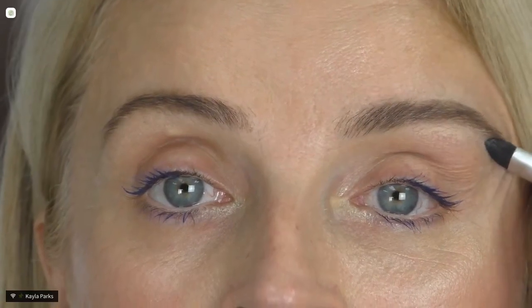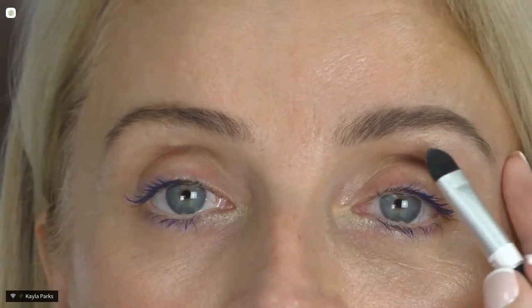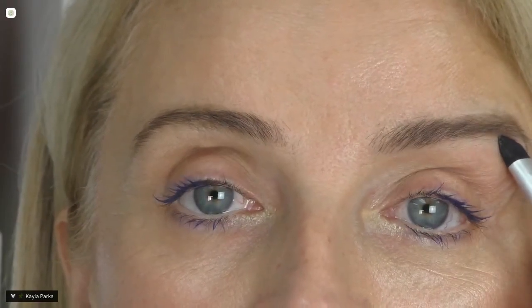So you want to make sure that as they lay down, their face actually kind of pulls back and it might change the shape a little bit. So look at their brows as they're coming into the room as well. And now I'm blending out that highlighter right below the arch detail.